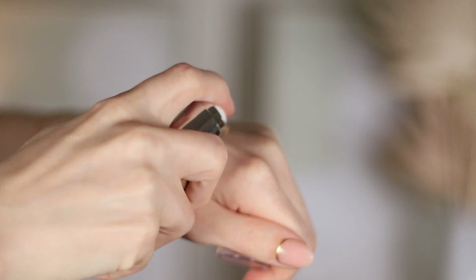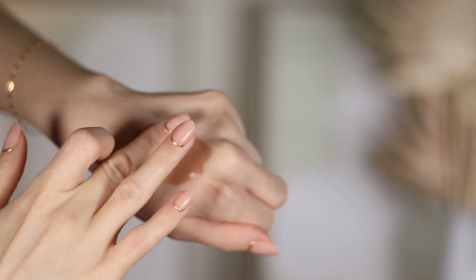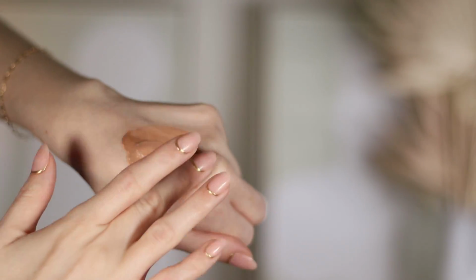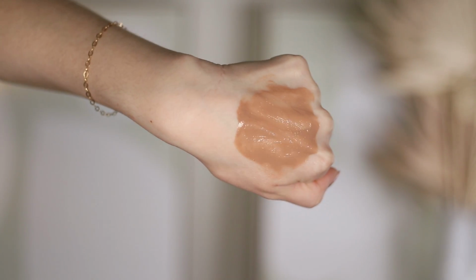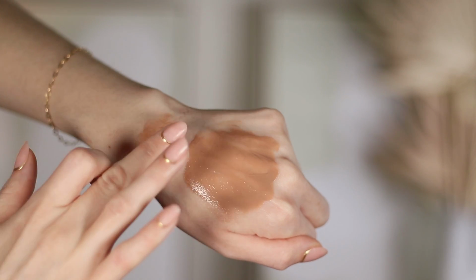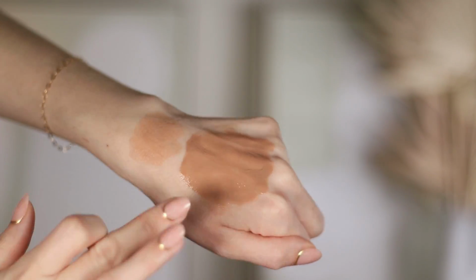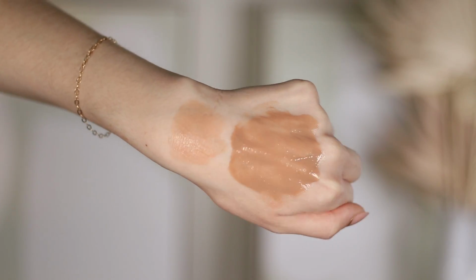Not only was it $36, but I just don't love the result. And initially when I purchased this, I justified the price point because it comes with a ton of product. This is a ginormous liquid bronzer. They are including 1.01 fluid ounces of product. So initially I'm like, okay, well, it might be an expensive purchase up front, but the cost per use is gonna be pretty low because this is gonna last you forever.